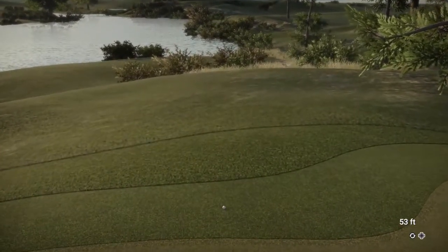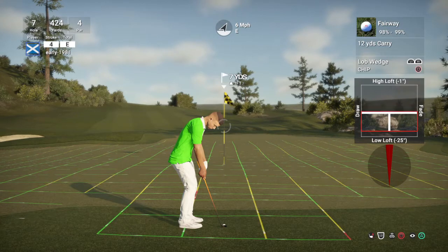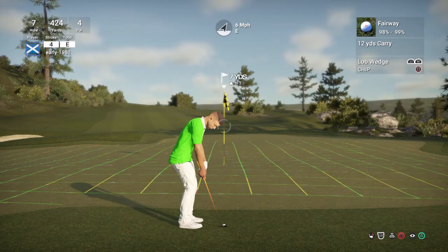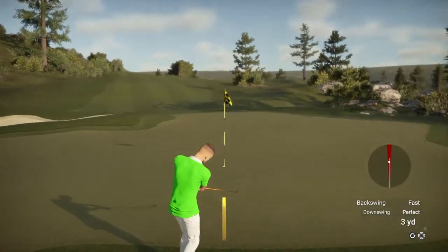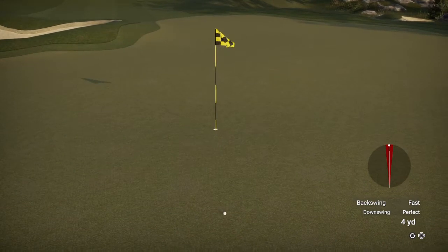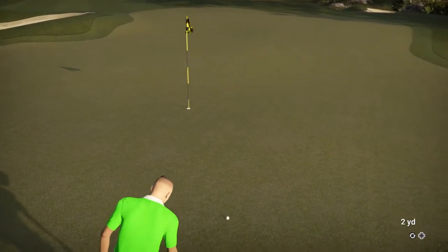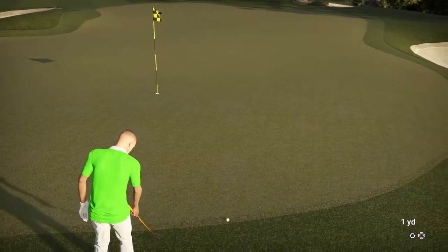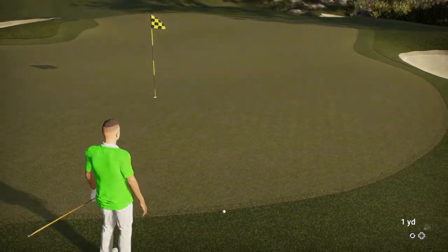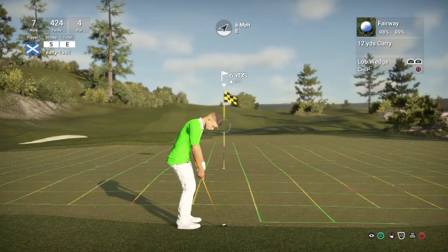So I need to chip this in, guys, or it is going to be another drop shot. So I'm just lofting this right up, guys, and I'm just attacking the pin. Oh, Lee, that was miserable. That was a miserable attempt. It looks like I'm going to come all the way back off again. So, wow. At least I'm getting another bite at the cherry here, guys. That was just miserable.